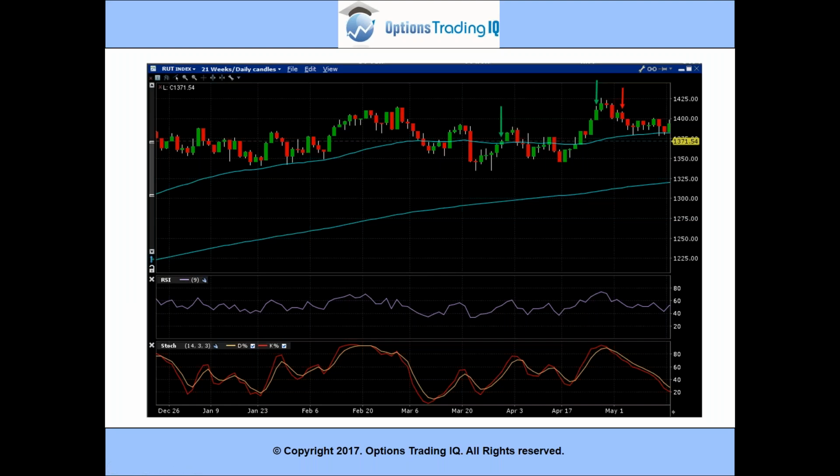So this was the trade. First green arrow is the entry. Trade was looking really good over the course of the first 2 weeks or so, basically flat, and then all of a sudden we had this big 3-day rally, and that was where we adjusted. Russell pulled back a little bit, and we got out of the trade.